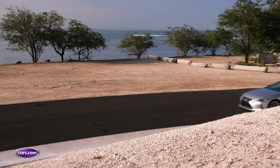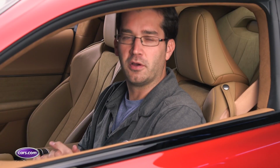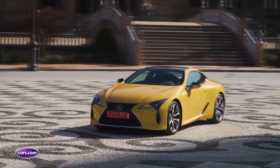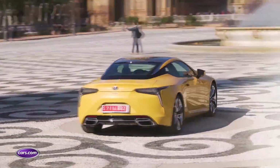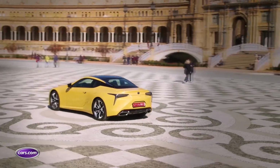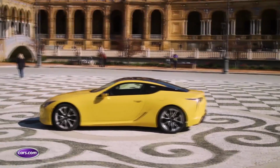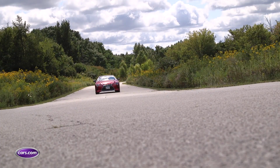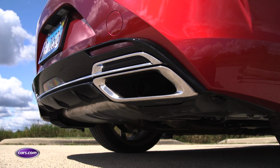It's a unique experience in the LC500, even though what's under the hood is similar to what we've driven in the other cars. What separates the LC from other Lexus vehicles with this engine, as well as just other cars in this price range in general, is its exhaust note. The sweet, sweet exhaust system of this LC500 just exemplifies what a luxurious V8 should sound like.